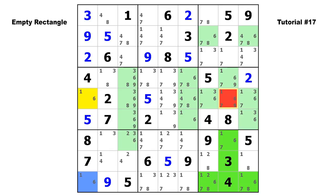And then we have one last way to look at this, and that is as a finned swordfish in column 1, column 7, and column 9.